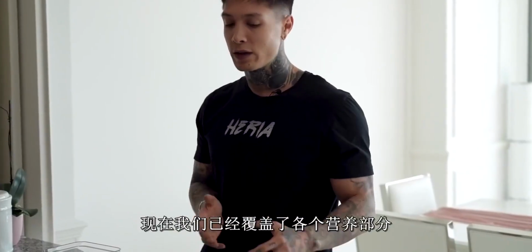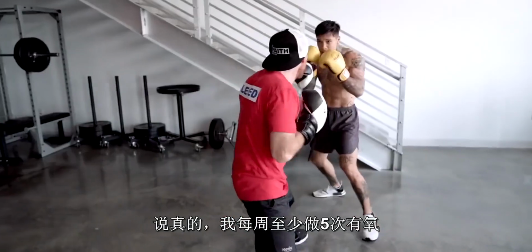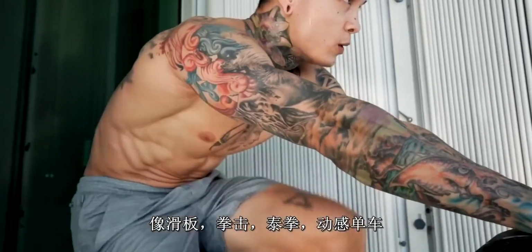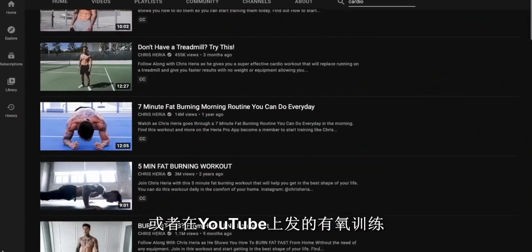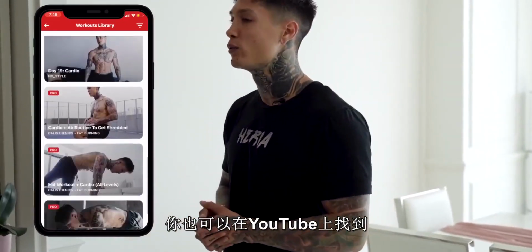And now that we've covered everything about nutrition, let's move on and talk a bit about my training. Now, an important aspect to shredding for me is going to be cardio, and I get a lot of it throughout the week. Honestly, I do cardio at least 5 times a week with various different activities from skateboarding, boxing, Muay Thai, Peloton bike, running, sprint, 3-mile runs, or even the high intensity interval training or cardio routines that I post on YouTube, or even better, the HIIT cardio routines that you'll find on the Harrier Pro app, where you'll also find the YouTube routines as well.